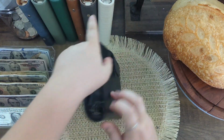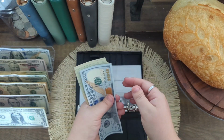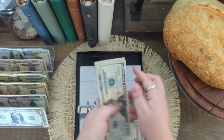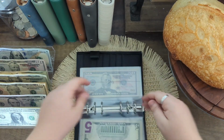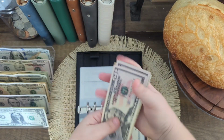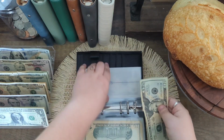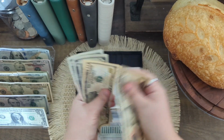So we're going to circle back to my everyday binder. Groceries is going to get $100. Dining out is going to get $20. Spending is going to get $50, so $170 in there. That's kind of nice. Pets is going to get $20. And then lastly in here is self-care, and it will be getting $10.